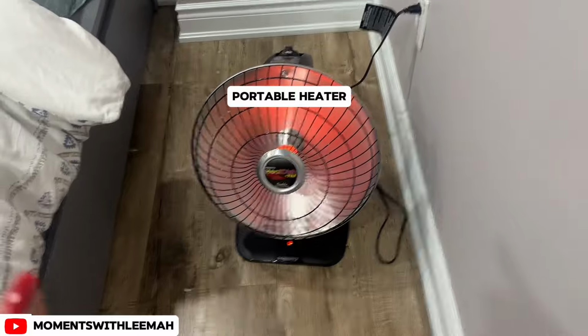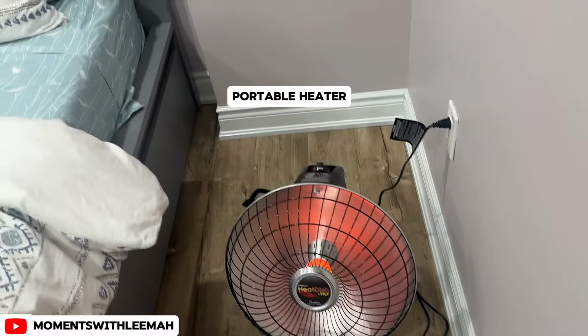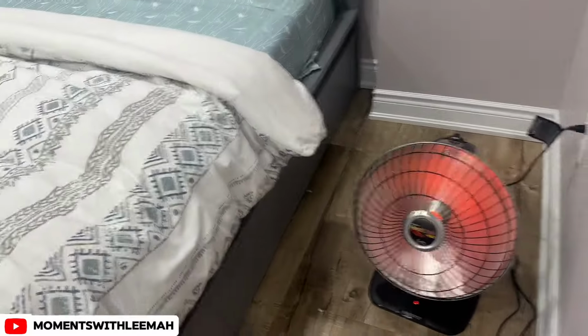In the bed, and yeah, we have a portable heater because we need to get really warm in here. The weather is not really favorable too.